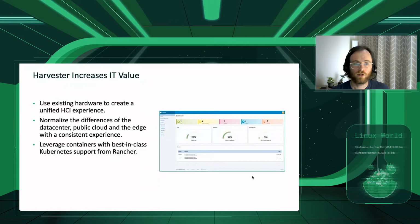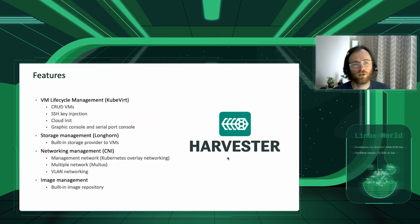And then when we want to use Kubernetes, now we have best-in-class Kubernetes support with the Rancher integrations that we're able to provide into the stack. And so some of the features to mention are really things that we'd all expect from an HCI solution ultimately. But you can see this on the screen here.